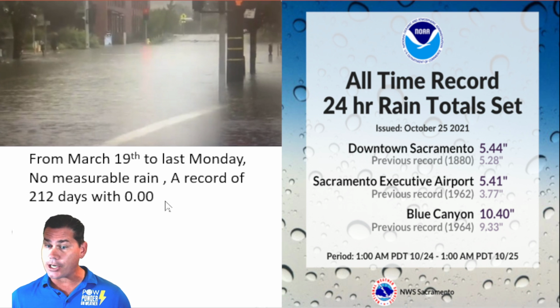So they literally go from nothing to record rainfall within a 24-hour time. Man, that was just incredible. That's the reason the atmospheric river was in full effect. And we're not done. This is just the 24-hour record. It's still actually raining in Sacramento currently right now. And it's going to continue to rain as that system actually pulls a little bit further south into central California later on today.